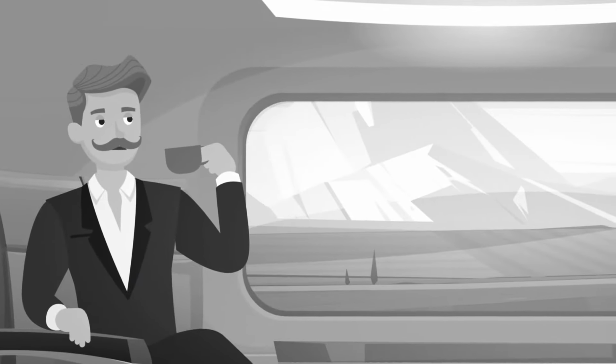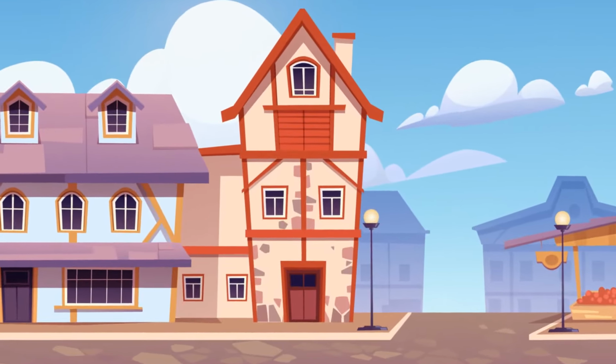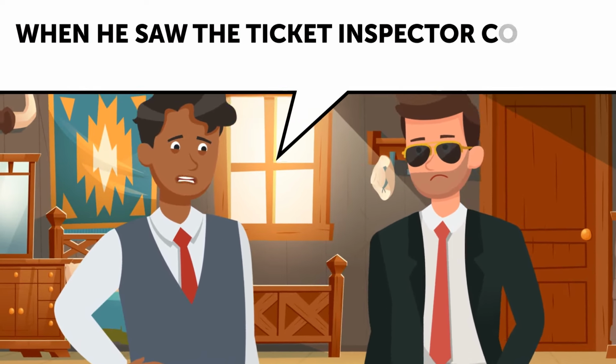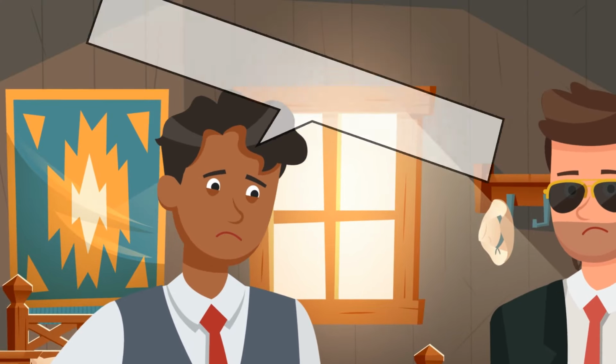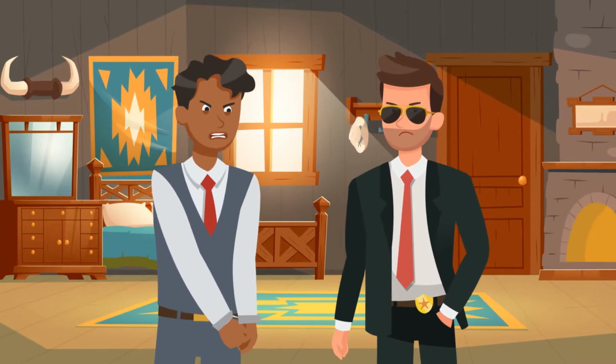A detective found the person who had been sitting next to Bill on the train. His name was Sam. He said that Bill didn't have a ticket. When he saw the ticket inspector coming, he decided to make a run for it. He threw his suitcase off the train and then jumped. The detective didn't believe his story and arrested Sam for pushing Bill off the train. Why?